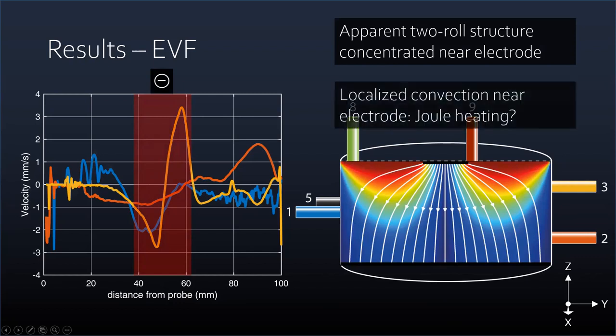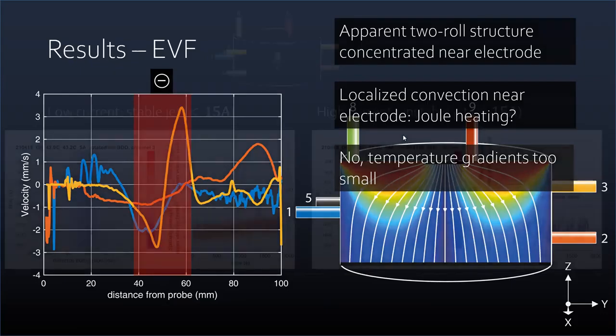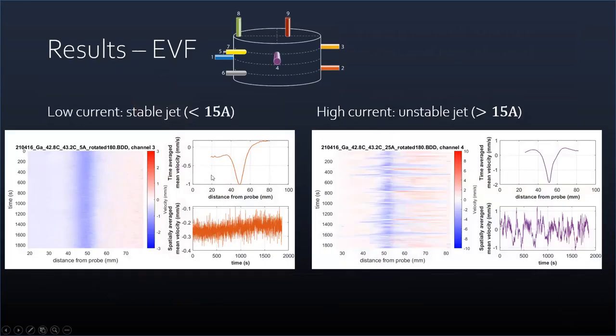At first, we were wondering if this type of flow shape was caused by Joule heating and not electrovortex flow, but we calculated the temperature gradients and it definitely doesn't seem to be the case. So there is some kind of electrovortex flow going on, although the shape of it is perhaps different from expectations. Either way, let's take a look at what happens to electrovortex flow over a different range of currents.